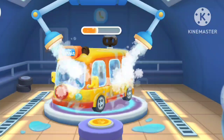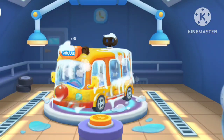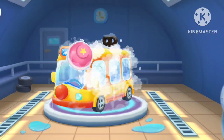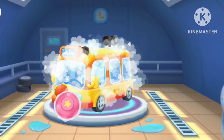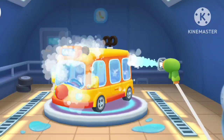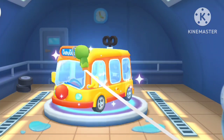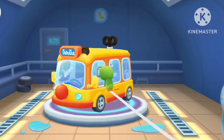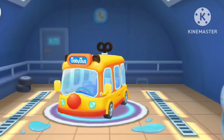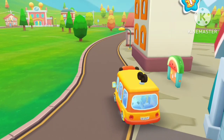To spray the cleaning fluid. Scrub the car clean. Now rinse off the foam. The car is clean. You are like an expert. Let's go, BabyBus.